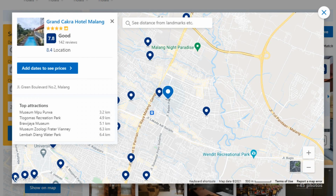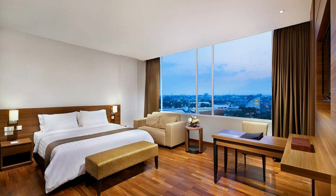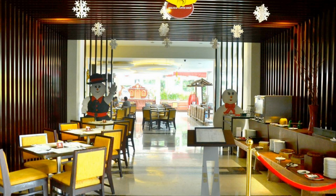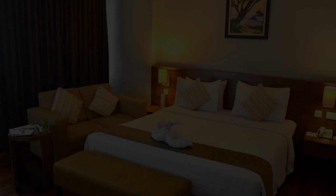Number 5. It is a 4-star hotel. The location of this hotel is first class and guests love walking around the neighborhood. Check-in time is 2 p.m. and check-out time is 12 p.m. Guests are required to show a photo ID and credit card at check-in. Pets are not allowed in this hotel.